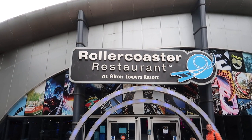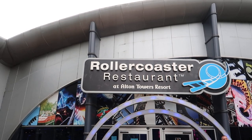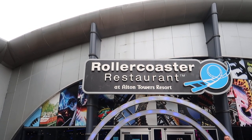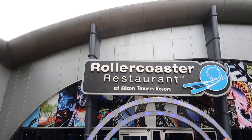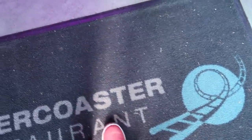We were hoping to eat in the roller coaster restaurant, but by the time we tried to make reservations, they were all full. So for dinner, it looks like it's filled up, but for lunch, they're accepting walk-ins. There's quite a queue. We've been waiting for a while, but we've committed to waiting because it looks so cool and unique inside of there. And I mean, it's a roller coaster restaurant. We gotta do it.